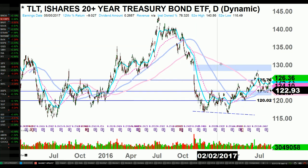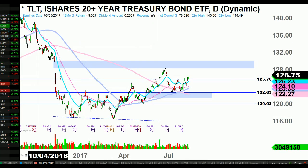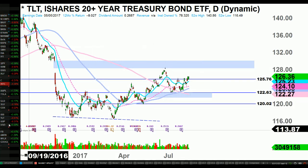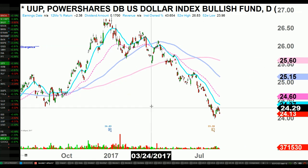So Treasury bonds are looking good here. Higher lows, higher highs. The monthly chart looks good. You've got the uptrend starting to develop here, so that's a good sign. We're getting above this neckline. That's good. Let's look at the dollar, and now the oil, and I'll let you guys go.